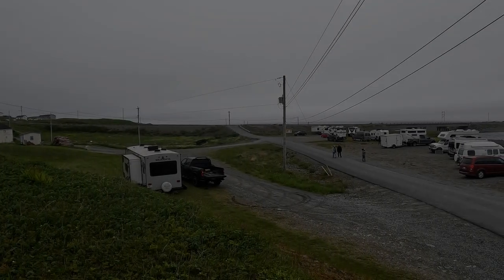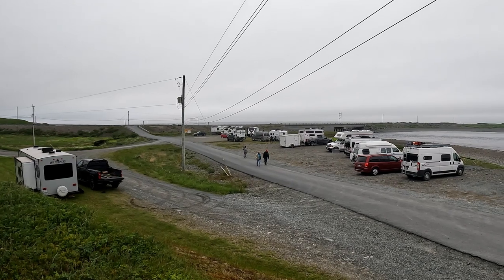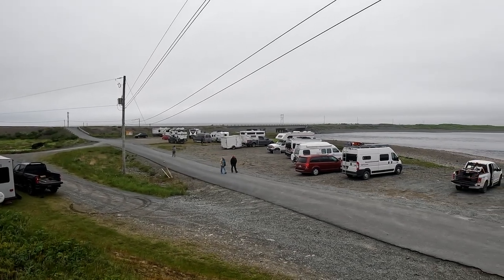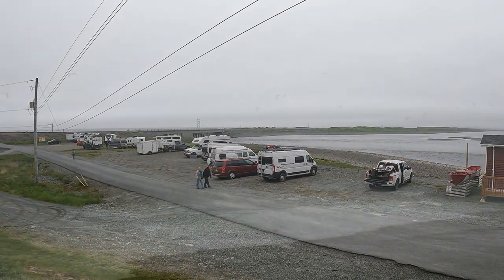I'm guessing if you come any time of year other than when the whales are right next to the beach, there's probably nobody free camping here, or at least very few people. But this is what it looks like. It's jam-packed full because the word about the whales being here gets around real fast.